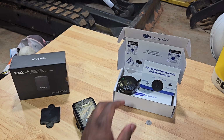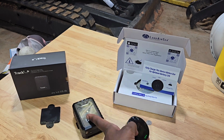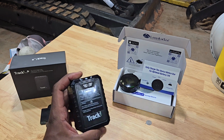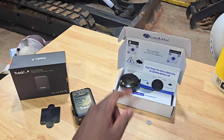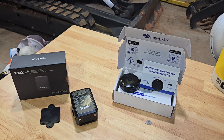So yeah, the LandAirSea one doesn't feel as robust as Tracki. I've already dropped this one. You can see there are some scratches and some nicks. I wouldn't want to drop that. It just doesn't feel as strong or as robust. But I could be wrong, but I don't want to drop it and find out.